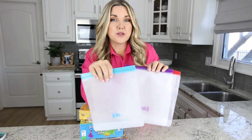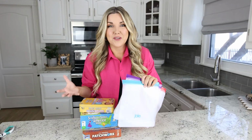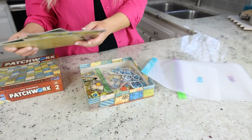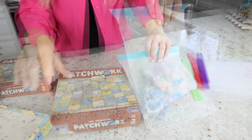Not only are these reusable bags great for storing food items, they're also great for other things to organize around your house. Maybe you're wanting to condense down your board games so they don't take up as much room. Get some of these baggies at Walmart and then you can just put your games inside the bags. It's gonna take up so much less space.